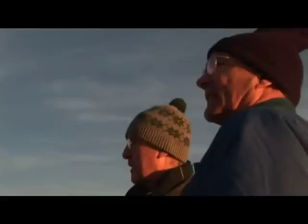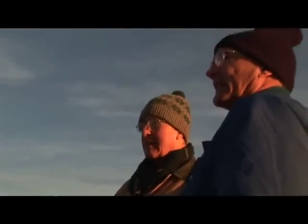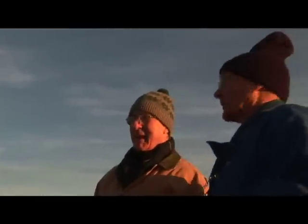You know, I've got roughly a quarter of an acre left that's not underwater at high tide, give or take. And I used to have 3.6 acres. Yeah. We'll keep our fingers crossed.